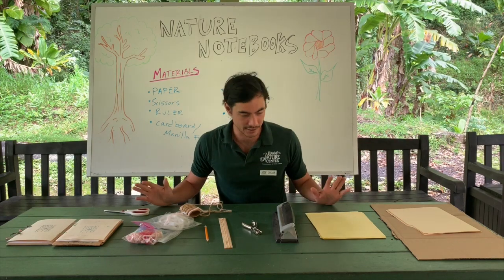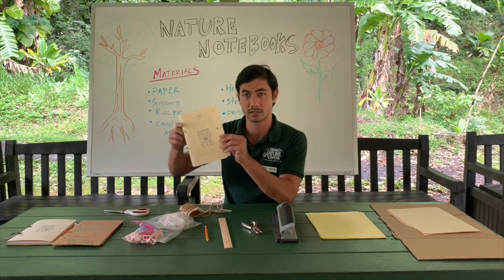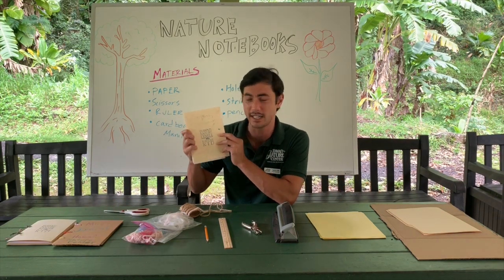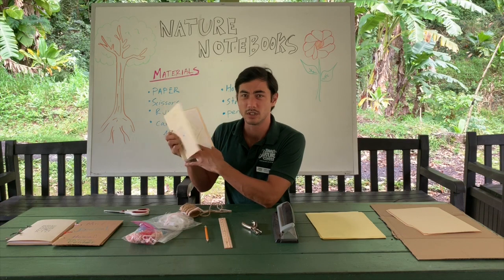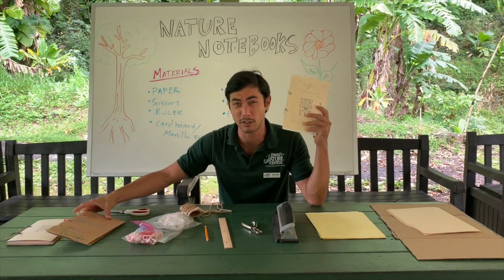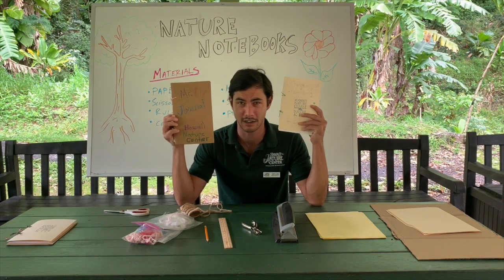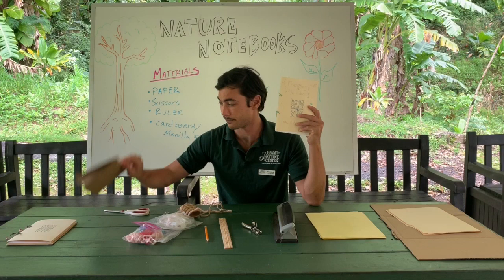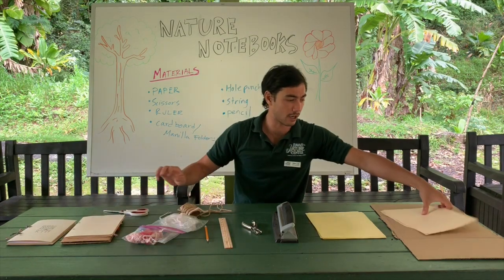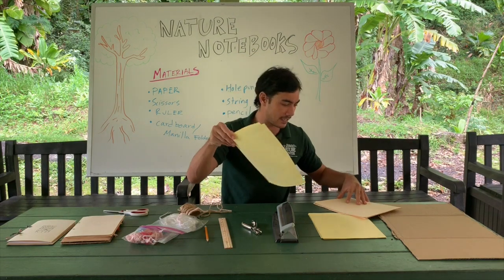And at the end, your notebook might look something like this, right? And we can decorate it, and we can even do some leaf colorings inside when we're finished. This is with a manila folder cover, and this one is with a cardboard cover. So let's get started. First, we have our manila folder, and we're gonna put some paper inside.